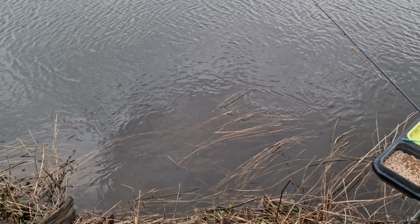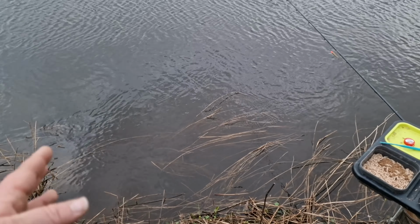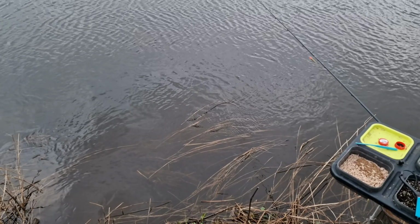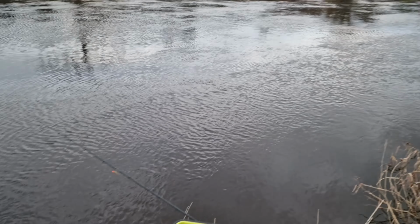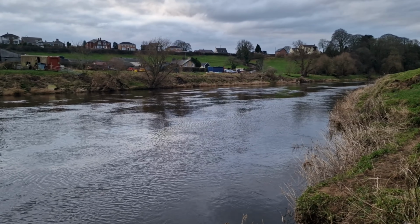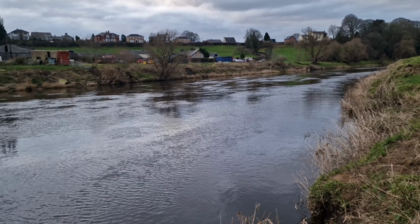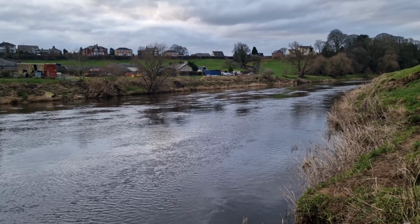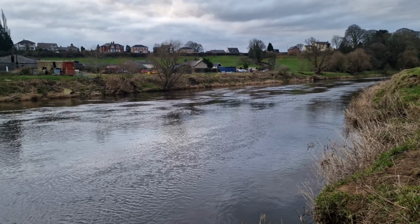Looking down here, you can see there's plenty of colour in the river, not too much. It's probably got that tea colour to it, which is perfect. The river today is going to be dropping during the day. They have given a bit of rain and there is a little bit of a tide during about 11 o'clock, which is just going to help to back the river up a bit. So yeah, looking forward today, really excited to getting out on the bank and hopefully getting 1 or 2 bites.